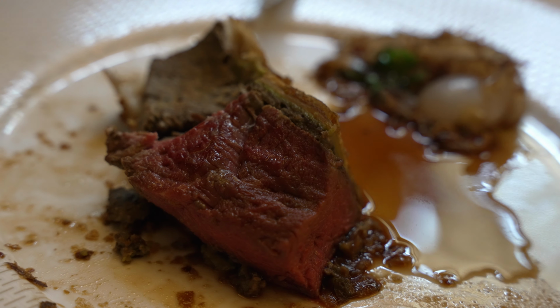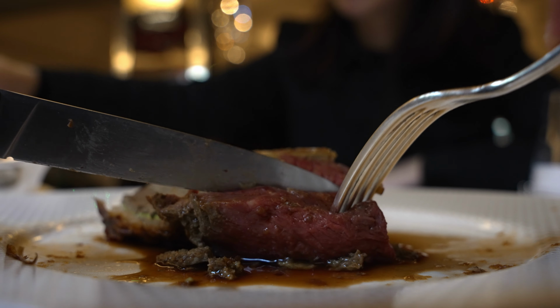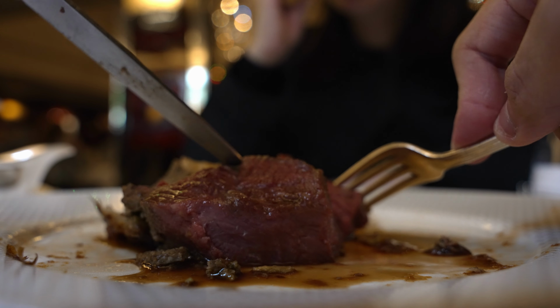Okay, I'm gonna pour on a little bit more of that red wine juice to moisten up that piece of beef. Because even though it is cooked pink, it is still a little bit bitey.